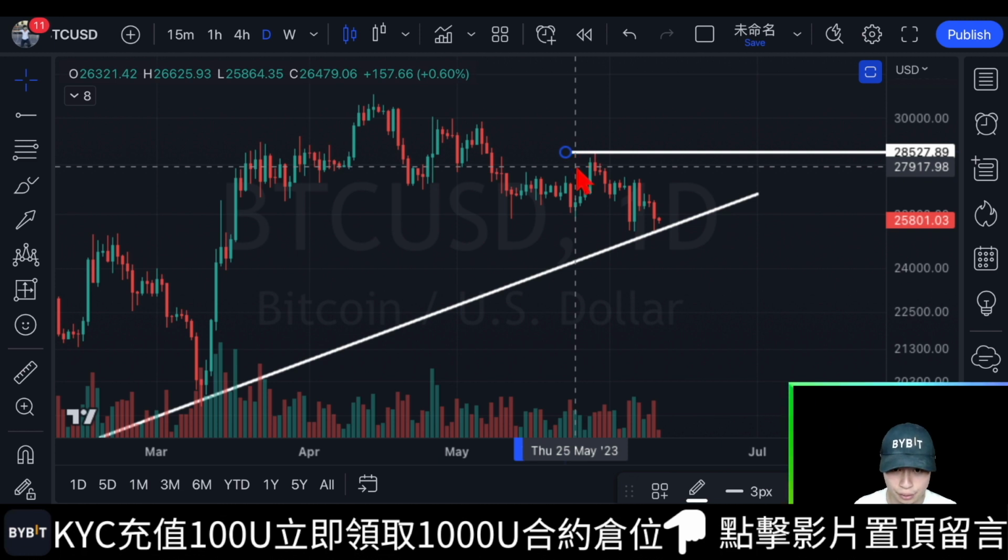Considering the risk-to-reward ratio, trading in a volatile and whipsaw market can be challenging. Alright, let's switch to the 4-hour time frame. In the 4-hour time frame, we can see that this decline occurred during after hours. Moreover, the market has broken below an important support level.